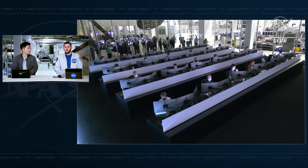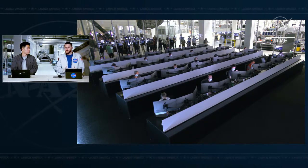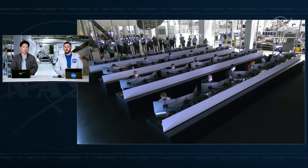Again, we have a WB-57 high-altitude aircraft that has deployed with an imaging system on board to get those initial views using infrared cameras. So even though it is nighttime, as long as it is able to identify and track the vehicle, which with the infrared camera will be easy, just look for the hot thing that just came from the atmosphere, it'll be able to get those initial views and confirmation of the status of the vehicle, the very first confirmation, which is very critical to the teams monitoring the operations.